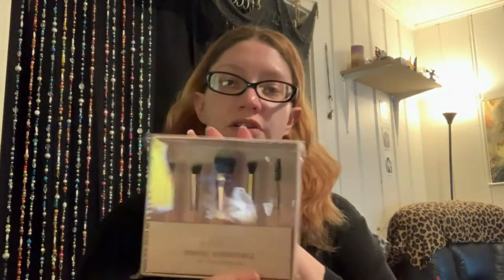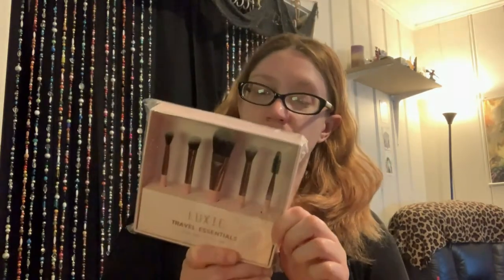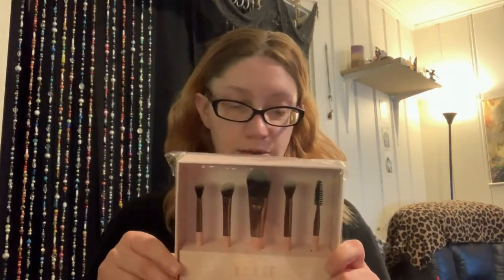Okay, and then we have the Luxe Travel Essentials 5-piece brush set. You can never have too many brushes. My husband disagrees with that, by the way, but he's wrong. This comes with the spoolie, tapered blending brush, angled shading, blending, and liquid foundation brush. But I don't use brushes for liquid foundation, so I usually find something else to do with them, makeup-wise. Brushes are pretty versatile.